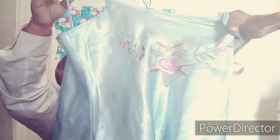Then we are on to the second bag. And in this bag, we have another bustier type thing. One I DIY'd. I cut it up. We have a lingerie type piece. We have a DIY I did.